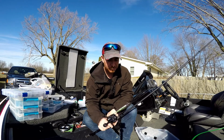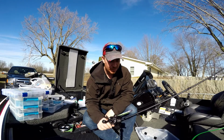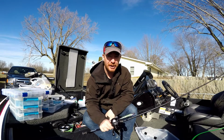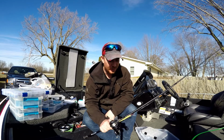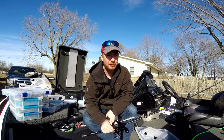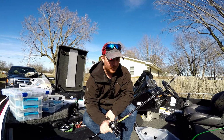And I ended up catching one little dink there towards the end of the dock. It's just a really weird bite. It was sunny the two days previous to the tournament. Wasn't warm, but it wasn't cold. And then the tournament day, it got nasty, cloudy. It was like 38 degrees for the high. It was pretty chilly.